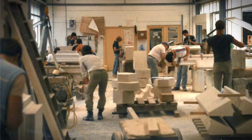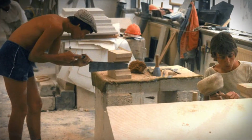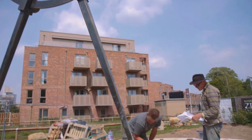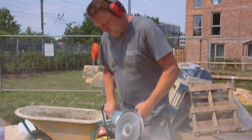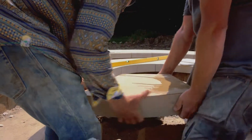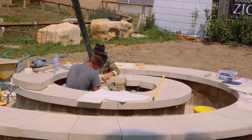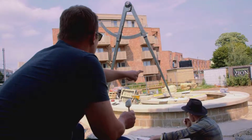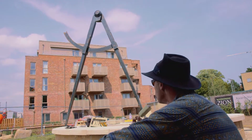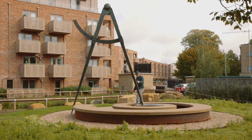And after leaving art school, I got the big break of being trained by them into making things in stone that I would never have learned at art school. And I'm really happy that it's finished.